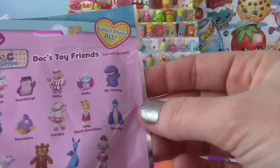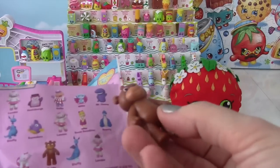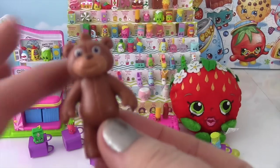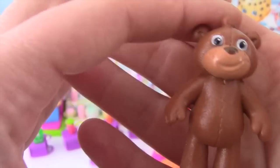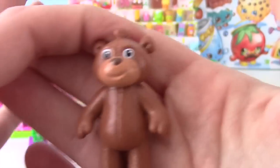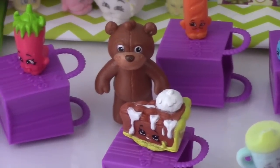These guys are so cute. Oh, we got Teddy. He's adorable. Let's check him out. Cute little teddy bear. Oh, Mr. Teddy, you get to hang out with Shopkins. Yay! I love Shopkins. They're the bestest. You aren't joking. There's Shopkins everywhere.